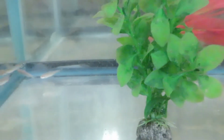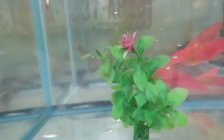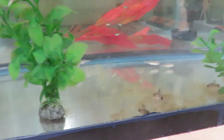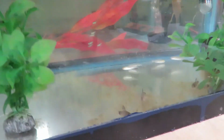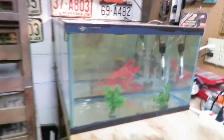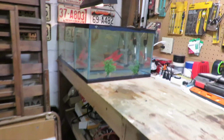Okay, so I have, was there 6? 6 of the Rummy nose Tetras, and they normally are really difficult to ship. So these are alive, and I'm very happy about it. And there are 5 of the little panda cories. So that is my order. I'm pleased with it, except for the guppies that were dead.